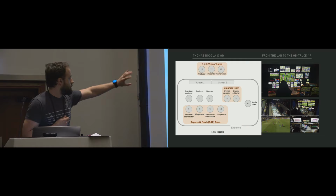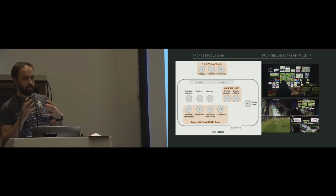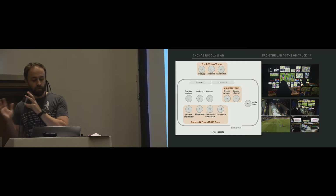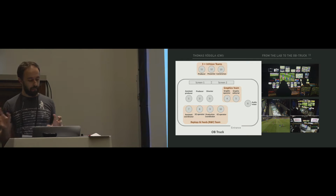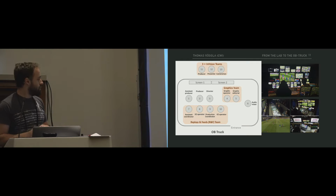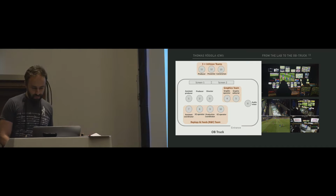You have screens here on top. You have a director which is calling the shots. You have a series of producers. You have people that are responsible for audio. You have people that are responsible for on-screen graphics, and a series of people who communicate with the main studio, they prepare replays, things like that.